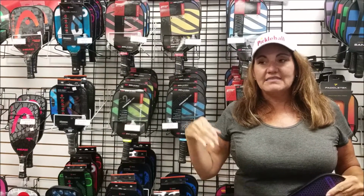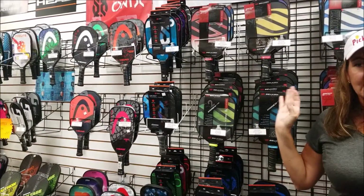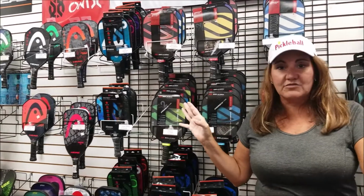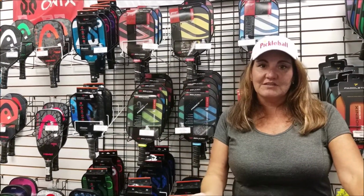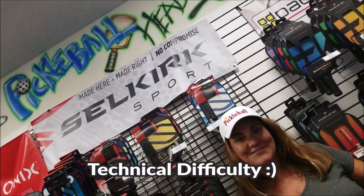Once you decide that, that rental goes up there and you turn it in and you get that price right off of your paddle. So it's $7 for 7 days to try any paddle you want. And then you get the paddle that's really going to work for your athleticism. And you get the right one so you can build your skill set.